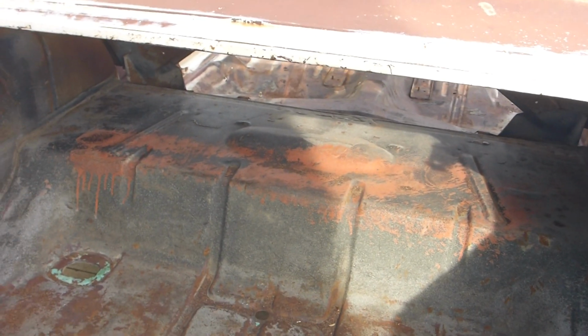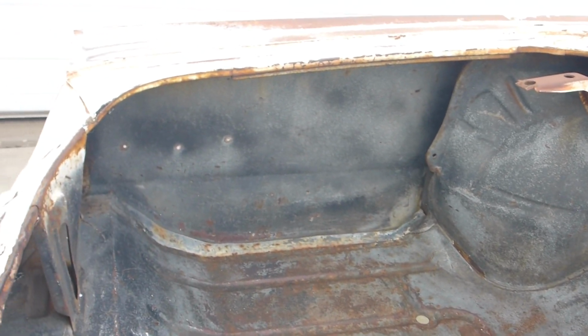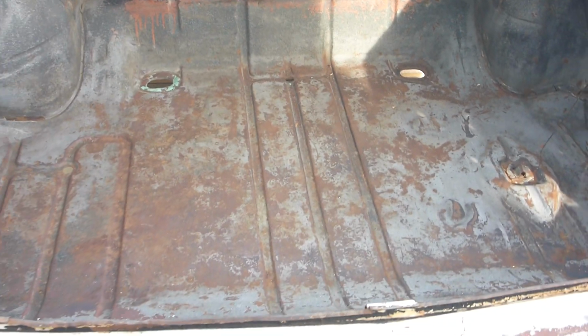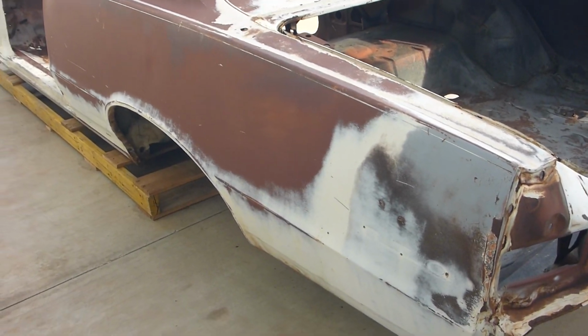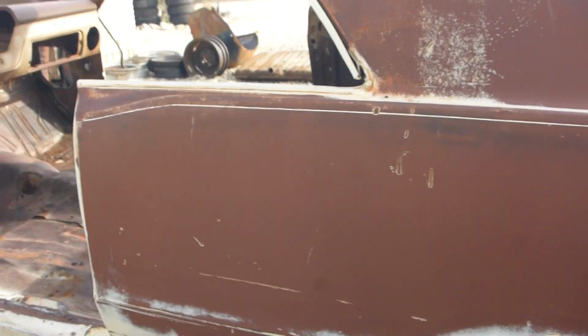This is a real GTO again. The upper part of the trunk's good. The inside of the quarter looks great. Actually, the trunk floor's decent. It's kind of unusual. Usually they rot out. This quarter panel looks great. I don't think it's got any rust issues on this one.